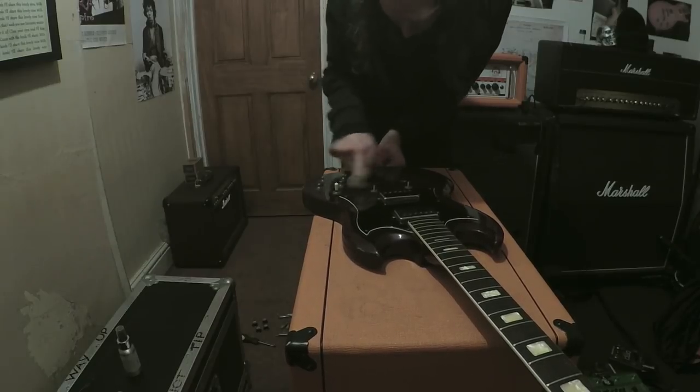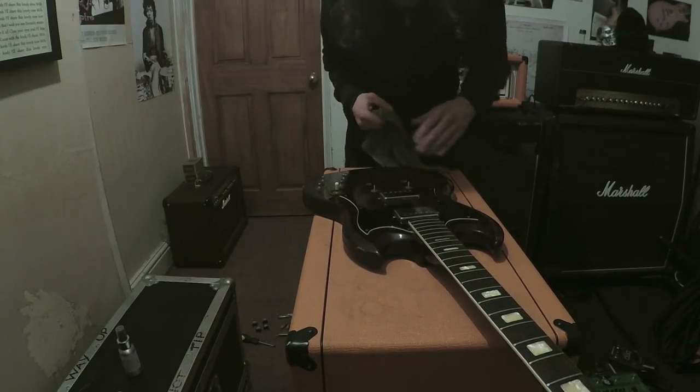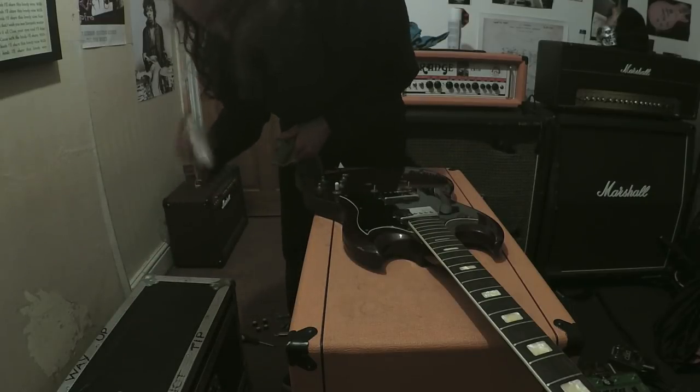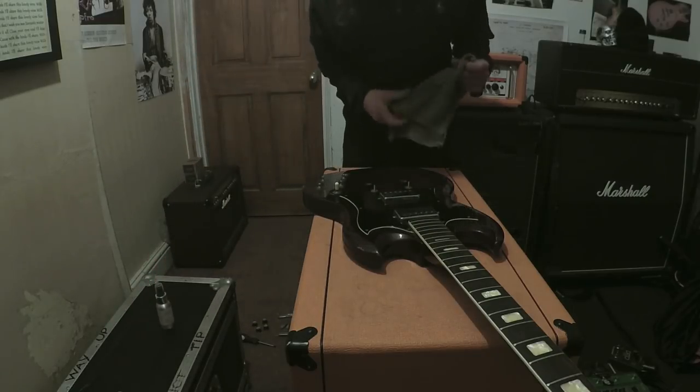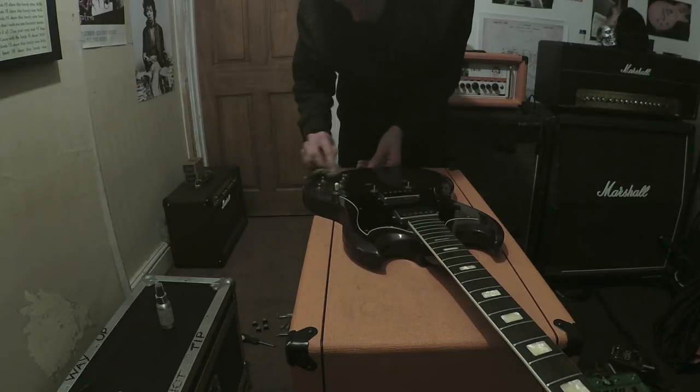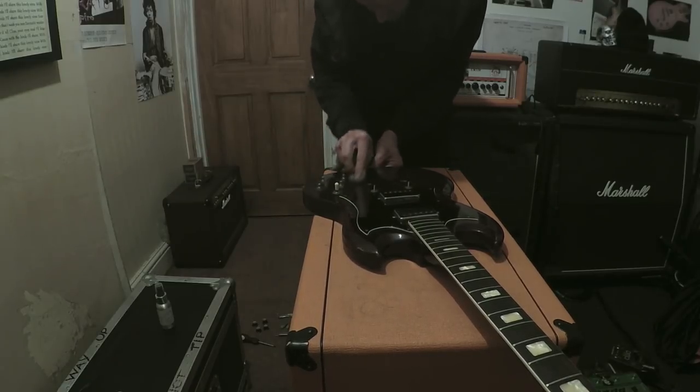Moving along with the cleaning. I'm on the body. So, the fretboard... What is this stuff again? Just cleaner, isn't it? The fretboard and finish cleaner. It's soaked into the neck. I've cleaned it off. I do need to go in and get some of the old finger dirt out and stuff like that in a minute. But I'm just focusing my efforts on cleaning up the body at this point in time.